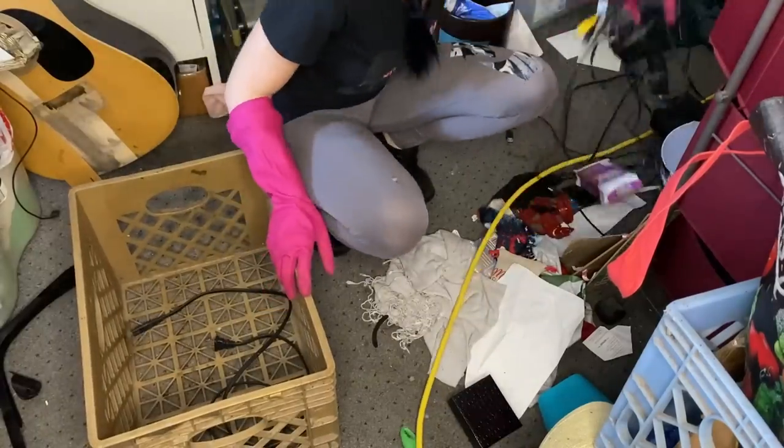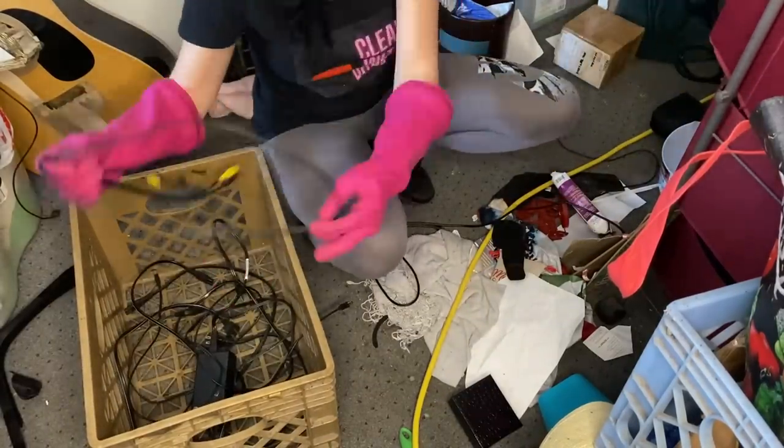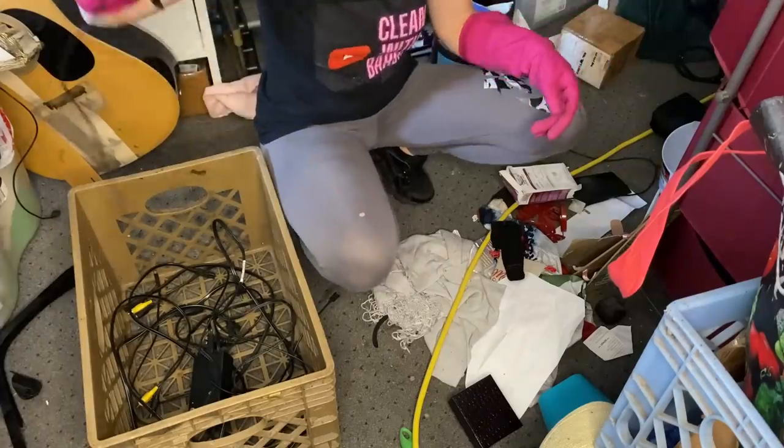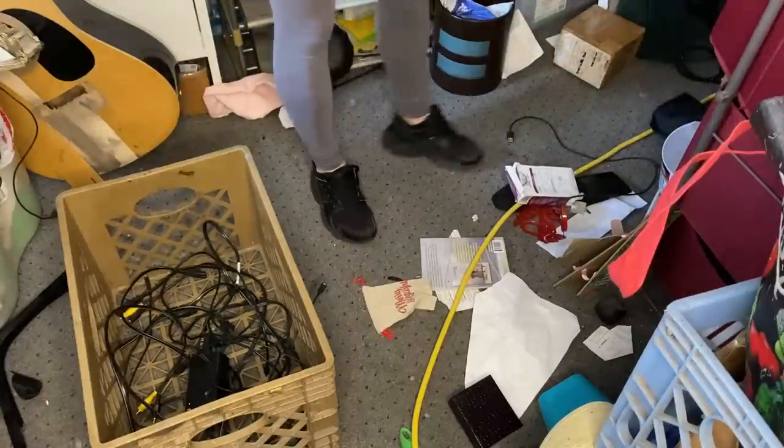You can see this is the part when I start to collect all the electric stuff together. So if you have the same situation in your home, you should do the same thing and keep them together.